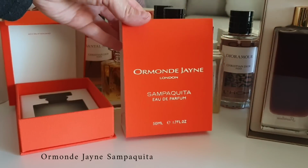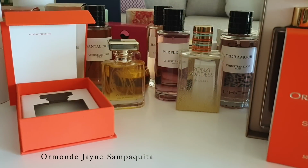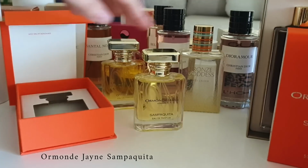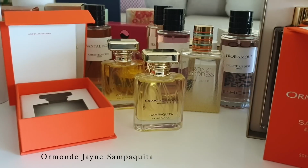Okay, the next one I got was Sempaquita, I think. And this is a perfect springtime fragrance. I'd say summer, but more spring. So if you want to buy a perfect springtime fragrance, a really good quality one, go for this one. It's just a floral, but it's a fresh, citrusy floral and perfect for the spring months.